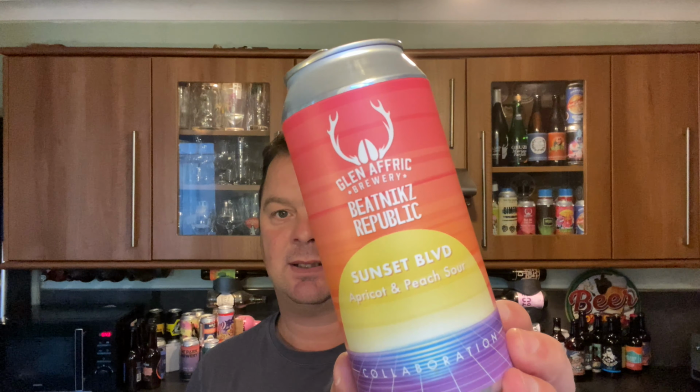So I'm ready to rate this. I like it. I always like the fact that sour beers in general cut through and leave you with a lovely bready, biscuity, malty taste. I really enjoy that about a beer, and that comes through in this beer in abundance. I like the cleanness of the beer, the carbonation. It's very, very refreshing. My first beer as well from Beatnikz Republic. I'm going to give it an 8 out of 10.